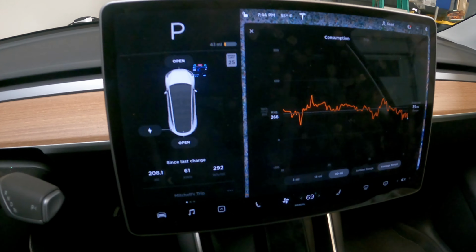It was mostly freeway, 97% freeway, 75 all the way there and back. My efficiency is 293 watt-hours per mile, which is less efficient and more than what Tesla is rated at. The energy used was 61 kilowatt-hours, and my cost is 8 cents per kilowatt-hour, so you can do the math. It was about $7 for 200-plus miles, if you're concerned about gas. And I think that's about it.